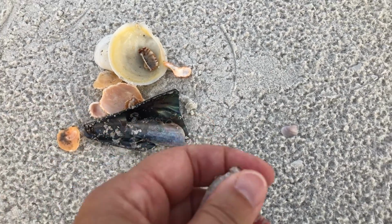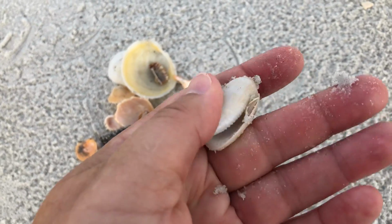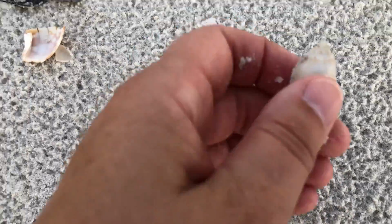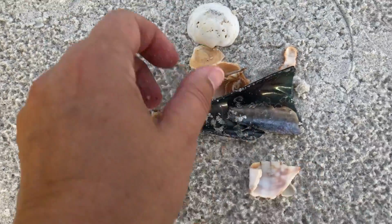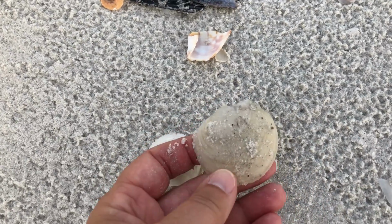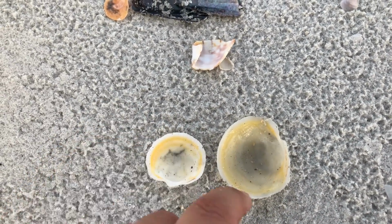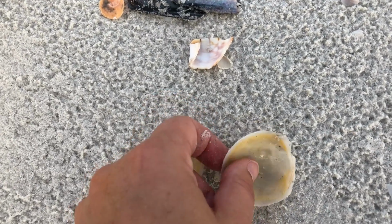There's a nice one. This is called a lettered olive, and they're quite a nice find, so that was a good one. Now we have a couple of, they're called buttercup lucine. That's the back. And the reason you know it's a buttercup lucine is because of that buttery yellow color inside, which is very pretty, I think.